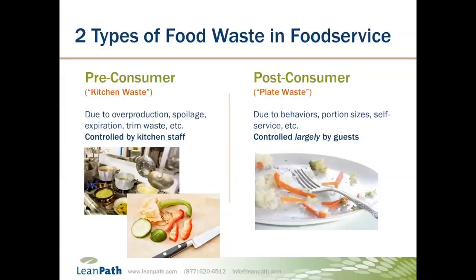Whereas post-consumer waste is what we often call plate waste, which is what's left on a guest's plate or tray at the end of a meal period. And that tends to be as a result of what a guest is choosing to eat, what they take, how hungry they are. It has something to do with portion sizes. So we have control over both of these streams, but we have more control over pre-consumer because it's food service employees who are making these decisions.